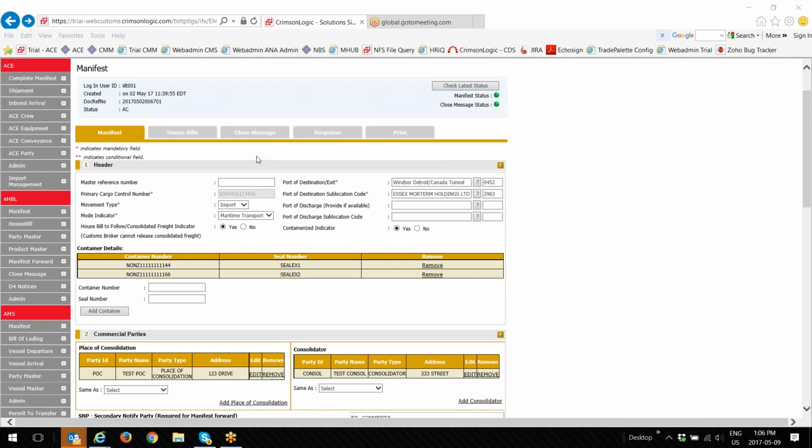Okay, so here I'm just pulling up an existing manifest, so to save some time, you don't have to watch me fill in all the details here. One of the first changes that we made, which is in the header section, is the master reference number. Previously, this was the my reference number. There were some suggestions from clients that wanted to relabel this so that it's more notable what it's for. Not everybody knew what the my reference number was, so now it's just the same feature.